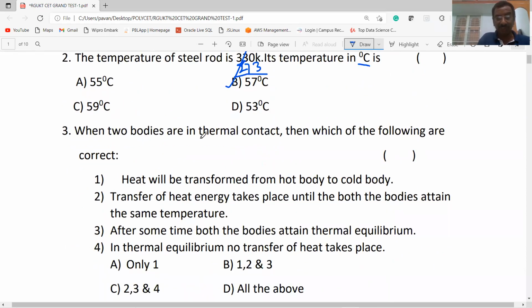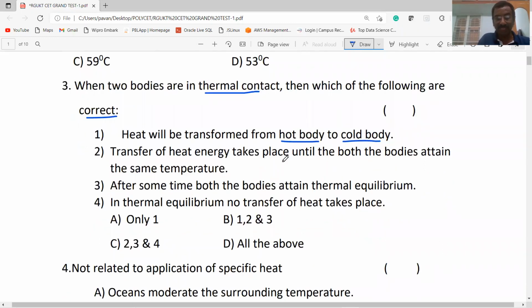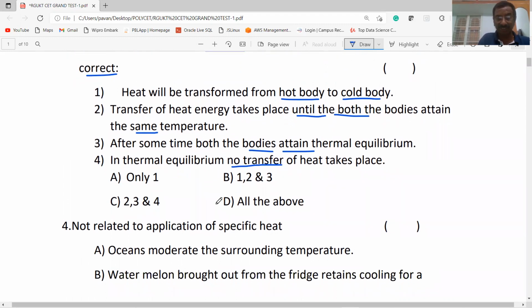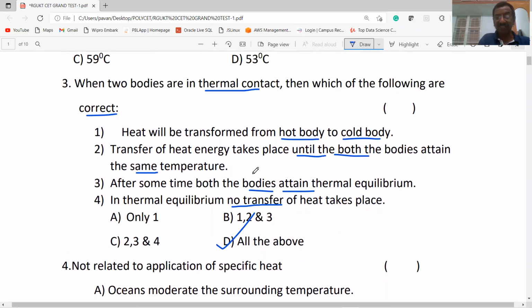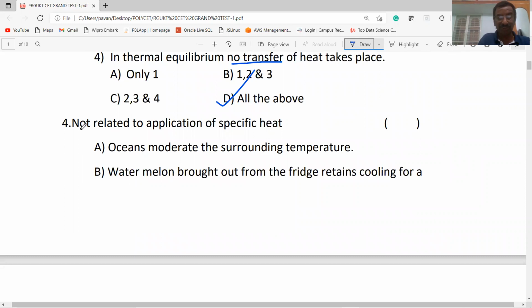Then when two bodies are in thermal contact, which of the following are correct? Heat will be transferred from hot body to cold body, it is correct. When two bodies are in thermal contact, heat energy flows from hot body to cold body. Transfer of heat energy takes place until both the bodies attain the same temperature, it is also correct. After some time, both the bodies attain thermal equilibrium, it is also correct. In thermal equilibrium, no transfer of heat takes place. So all the statements are correct. Next, not related to application of specific heat.